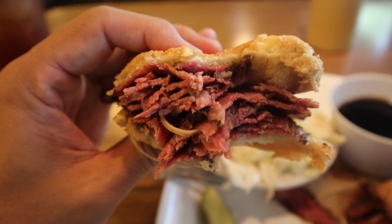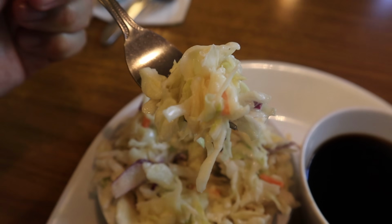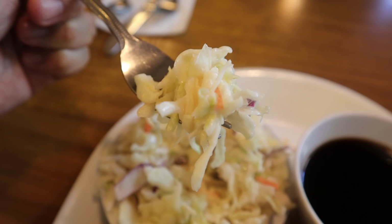Wow, that's good. Yeah, so if you decide not to put the hot mustard on this one, that's why they give you this, so that this can add an additional layer of flavor to the meat. I guess I might as well just try the coleslaw while I'm here too, right?